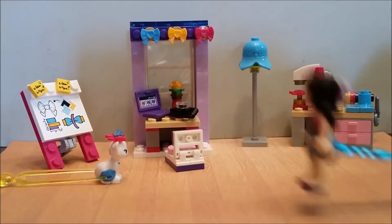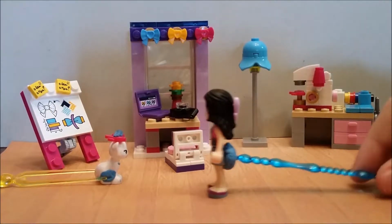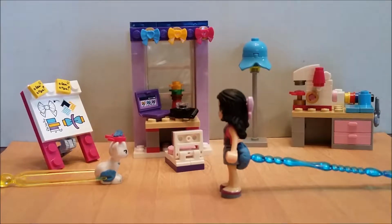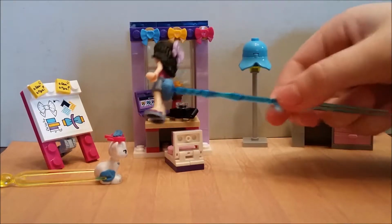Emma, get in here to your studio. Yes, I need some help. I've got some activities going on, and I really need some help with some new colored bows to show off my diva-ness. I know I normally wear the purple, but pinky purple, pinky red, kind of a magenta. Yes, magenta's clues. Now this is like violet purple.